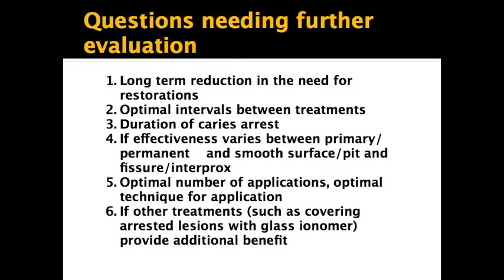Basically, within a week later is what I asked them to come back for, hoping that most people will come back. Knowing that if I say 3 months, I tried 3-month exams. I don't know how many of this aggressive decay have tried 3-month exams. Our rate of return of 3-month exams is very low. Duration of caries arrest, effectiveness.